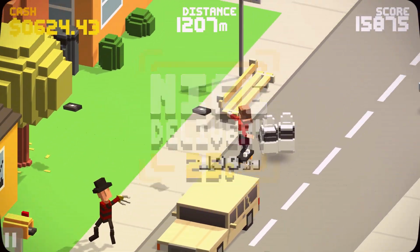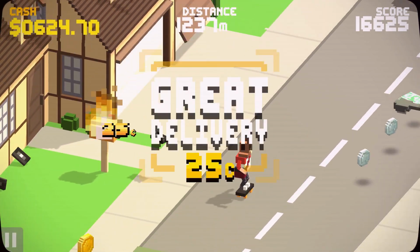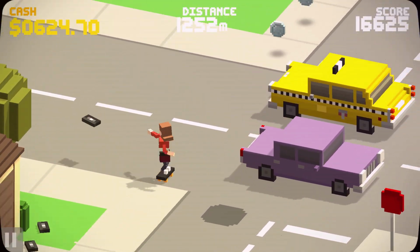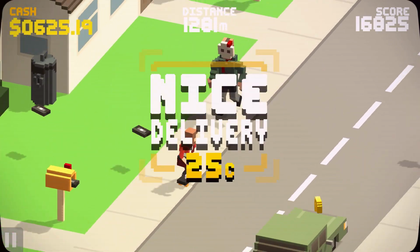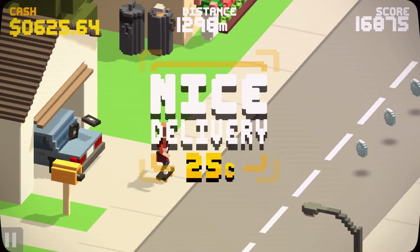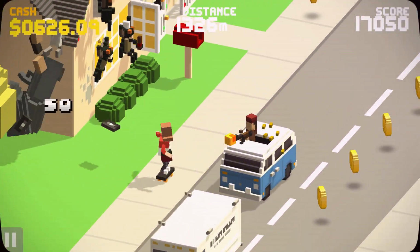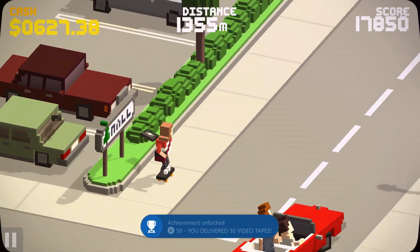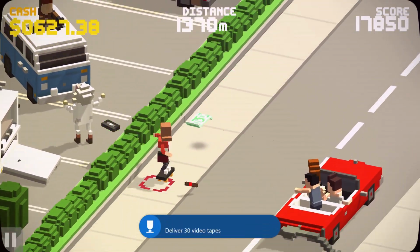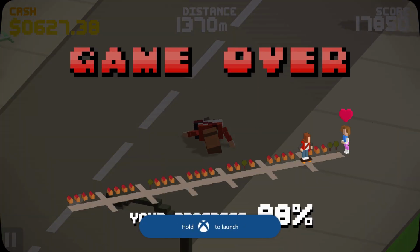That's Beetlejuice there as well. I think I might have seen Michael Jackson. There's Chucky. And I did find that sticking on the footpath for the majority was the best method. You can still shoot while you're in the air, like if you're jumping, you can still shoot and get the videotapes into the red letterboxes. And there we go, there's the achievement popping. I hit all 30 prior to this section where they throw the explosives at you.